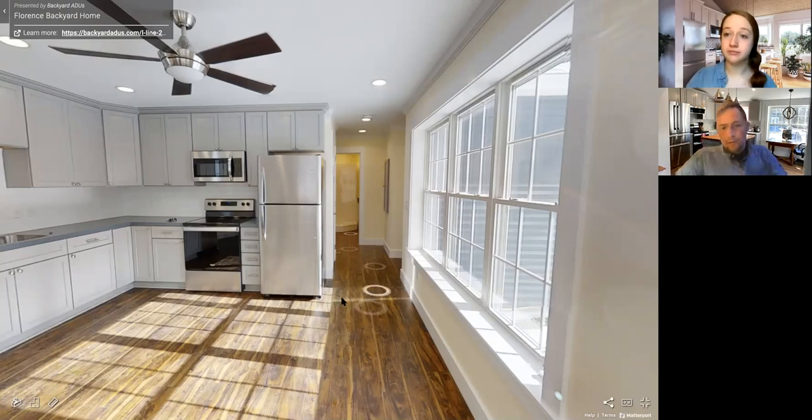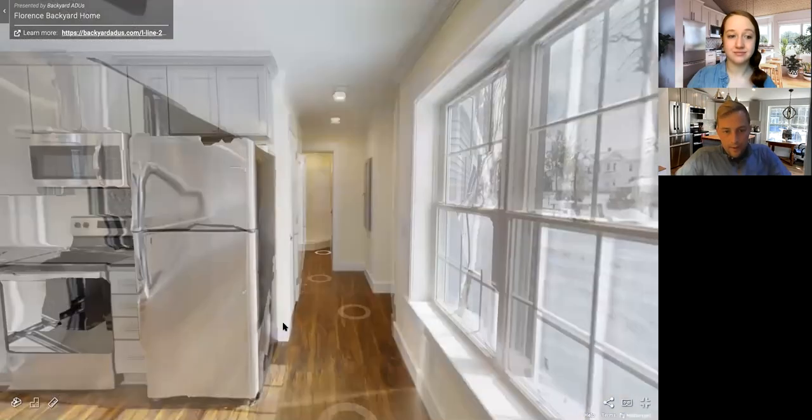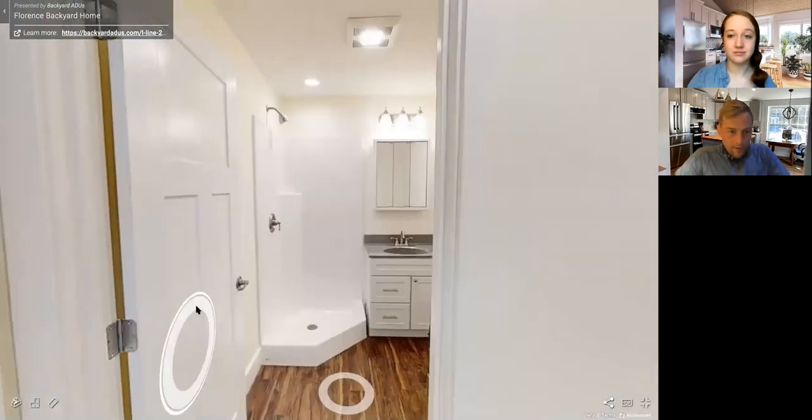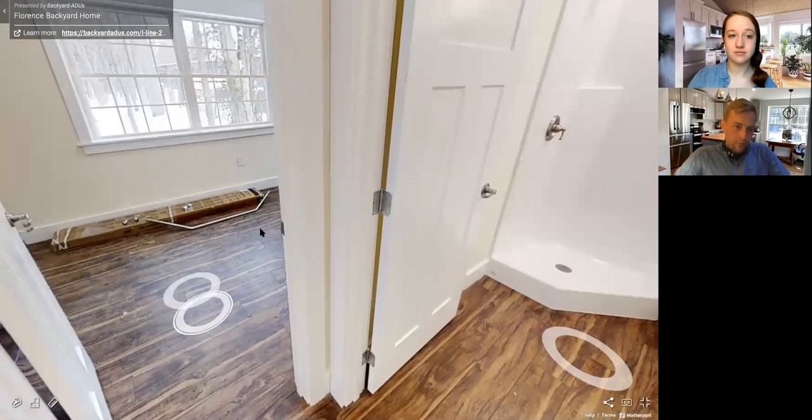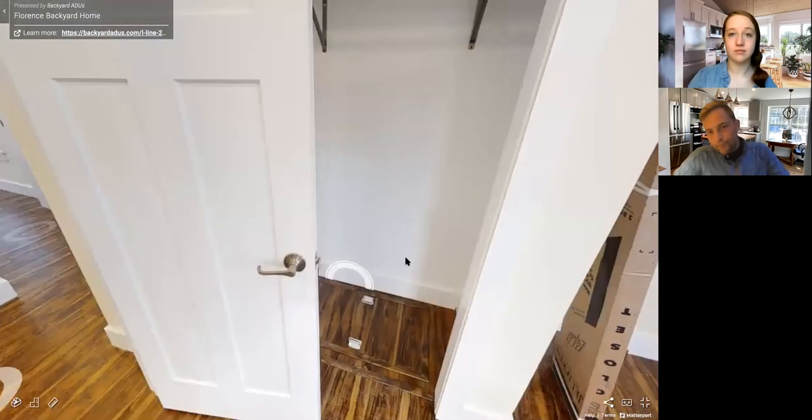Where is the water heater? Good question. I don't think I've got a photo of it in here. Although maybe I do. The water heater is behind that door in the closet.